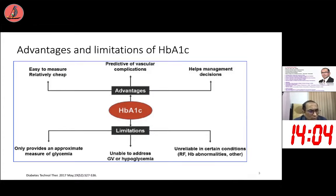One is that it provides only an approximate measure of glycemia. You do not know the glycemic status at that point in time. That becomes a major problem when deciding what type of therapy is to be used, or making immediate changes in medications. In addition to HbA1c, you require more information, which is probably provided by SMBG. It is also unable to address glycemic variability or the risk of, or detect, hypoglycemia when it occurs.